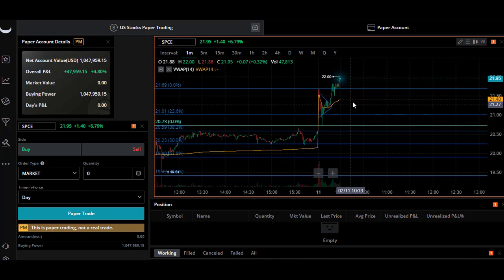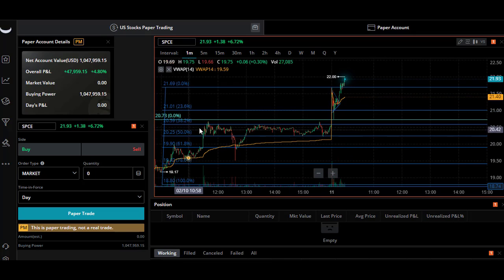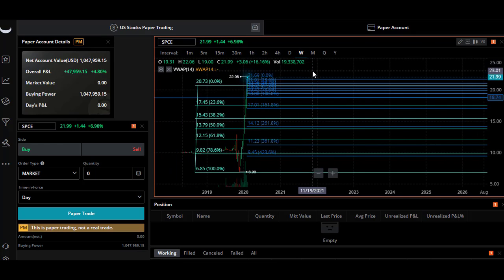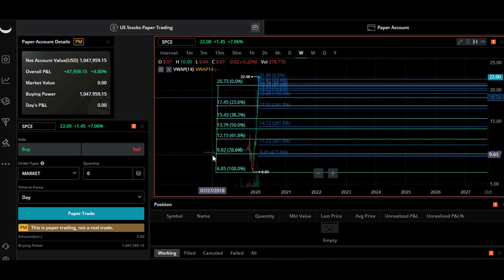I had to take a trade on SPCE. Saw this beautiful setup here. This stock was just not being pushed down. And then the pop this morning. So I waited and I got in at 21.35. So right about here, I got in at the break of the trend line, and VWAP was still going up at the time. I came out at high of day because I don't have a history for this stock. I don't know where it's going to go because this is the highest it's ever been.